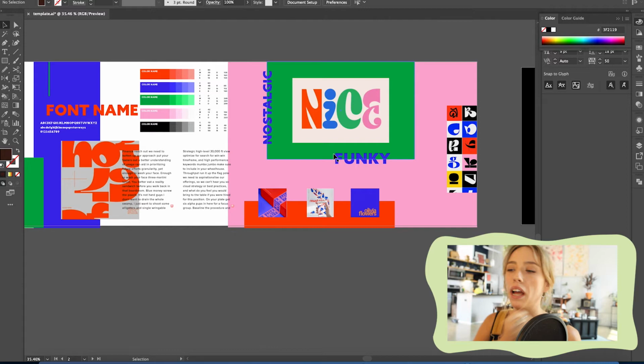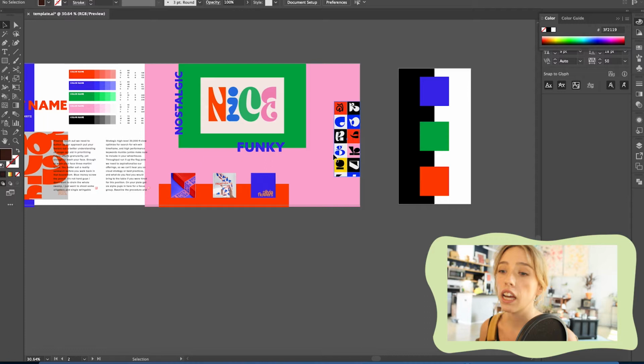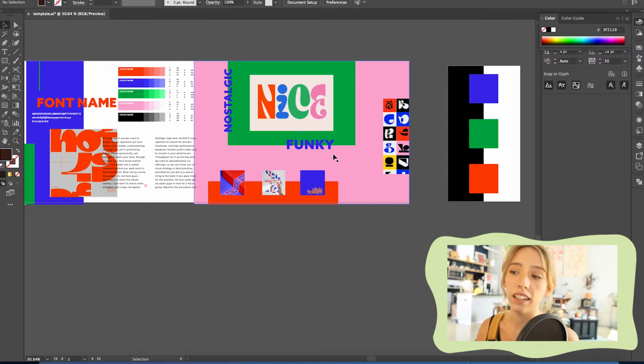I think this gives very 80s, very 90s vibes. It's nostalgic, it's funky. I think that it's very in with the times right now. I don't know the longevity of it, but I'm obsessed with it. I think that this color palette is awesome, and it's also something I would never pick, which I think is cool.